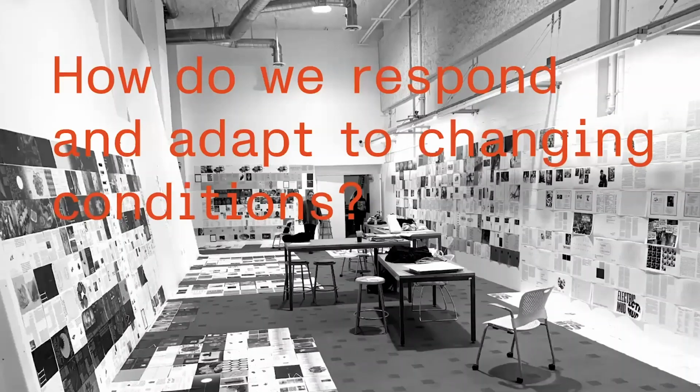There's something I want to talk about too. If we're asking our students to respond and adapt to changing conditions in terms of graphic design, how do we as educators adapt to the changes that we've seen just in the past year? This is the last picture that I took of our classroom before we had to abandon it because of COVID-19.